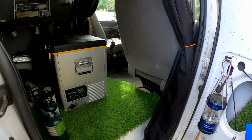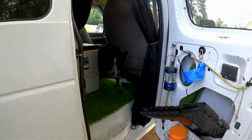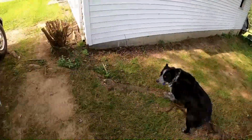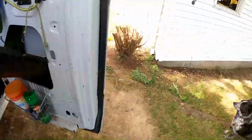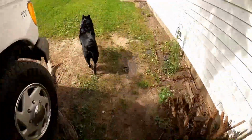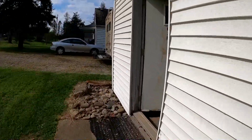Okay, Bella, they're gone. Come on. Bella, come out and hang out in the van. Come on, outside. Whoa, what happened? Oops, I had that stool hanging in the door. You're okay, huh? You done? We done? I mean, he's like, what are those guys doing?